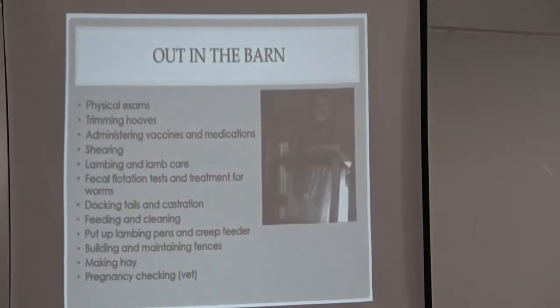Out in the barn, we do physical exams, trimming hooves, administering vaccines and medications, shearing, lambing and lamb care, fecal flotation tests and treatments for worms, docking tails and castration, feeding and cleaning, putting up lambing pens and creep feeders, building and maintaining fences, making hay, and pregnancy checks for the vet.